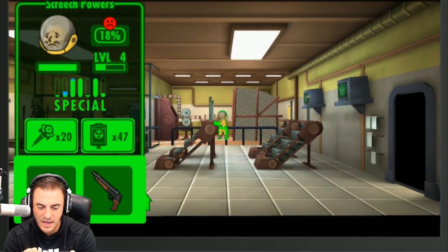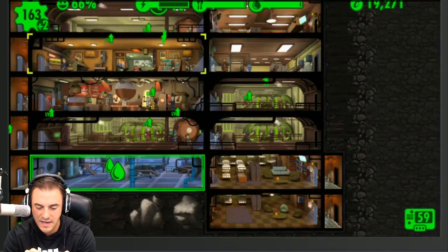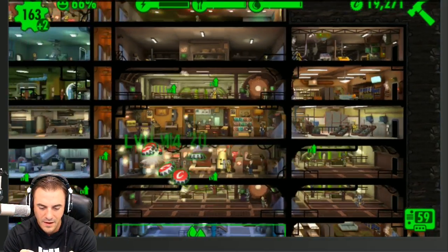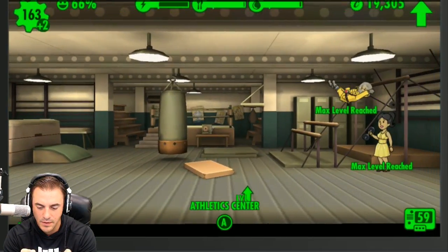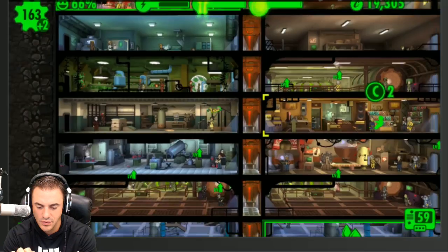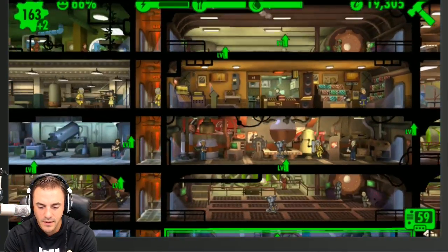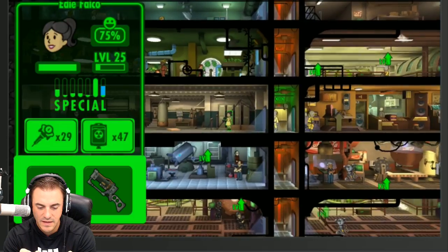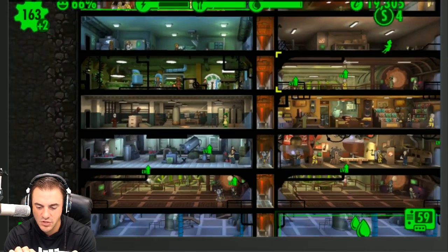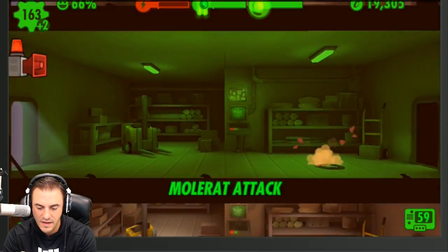Screech Powers, I really just want him to go train somewhere else. He's taking up a valuable spot. You know what? He can help out in here. We shouldn't. Screech Powers is not of the training abilities. We will take Jesse Pinkman and put him in the endurance room, though. Everyone else there is good, so you can only have 4 people in that room, huh? How funny is life? All right, then we have Edie Falco. She's full. We could put her in the Kanye West Comedy Club, and then we should be just about ready for everything else.